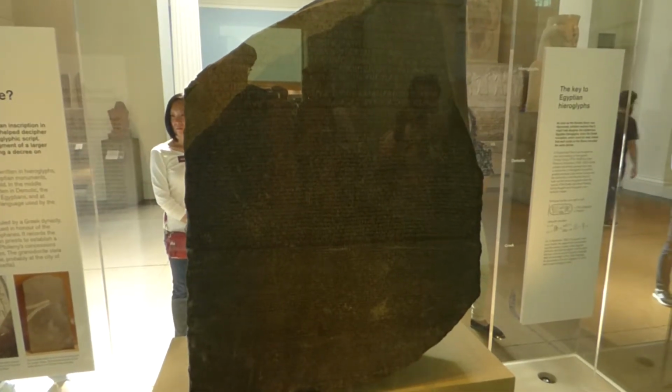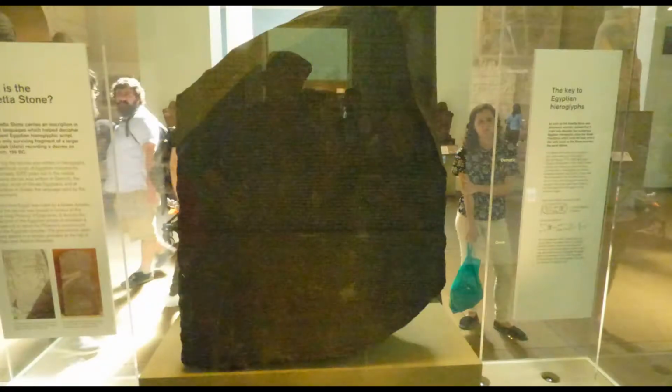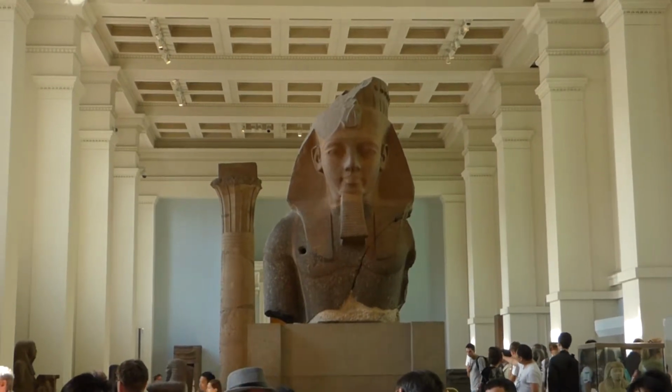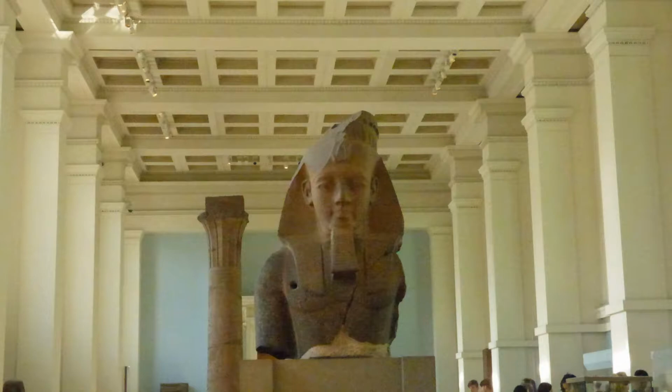The Rosetta Stone, uncovered in Egypt by Napoleon, is on display as you enter a section of the museum containing Egyptian artifacts. This statue is of Ramesses II, who may have been the pharaoh that Moses confronted in the book of Exodus.